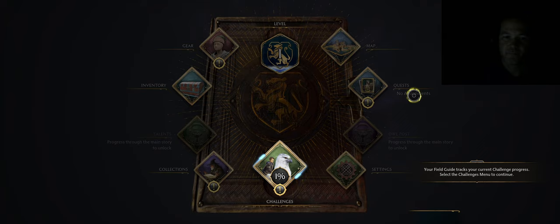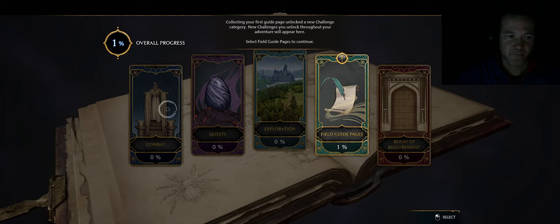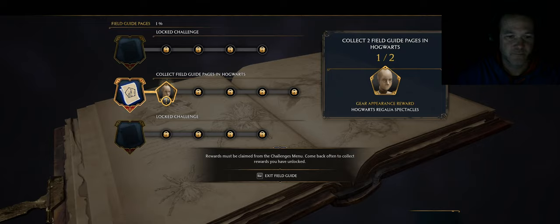So your field guide is basically your leveling. It tells you everything, anything from level, the gear, your inventory. It gives you a guide to the game, basically. Your personal guide, I should say.